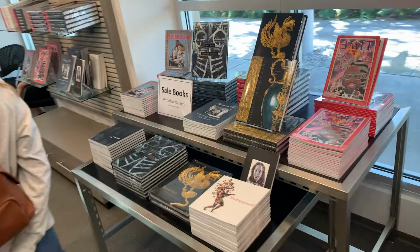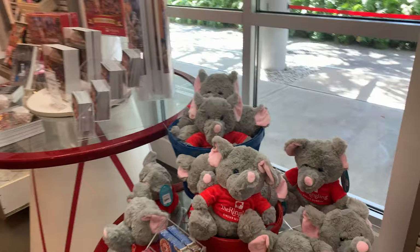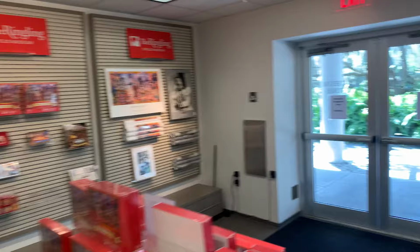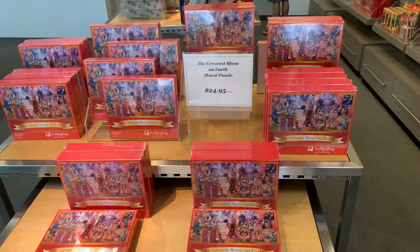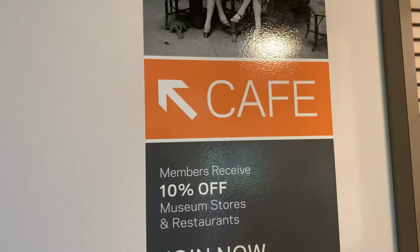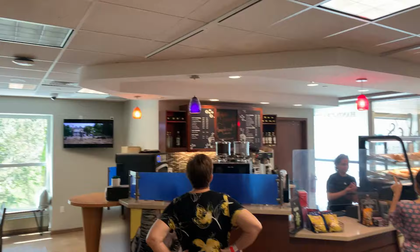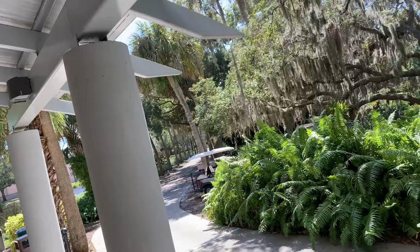Got some books. They've got some more shirts over here, a puzzle, little bear or little elephant, t-shirts, hats, waters, and then, oh, look at all the fun stuff back here. Posters, puzzle. The puzzle is 500 pieces. We've got an ornament. We're gonna head upstairs towards the cafe. They've got a little sitting area and then just kind of a cafe with coffees, teas, hot drinks, and some snacks.